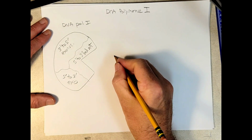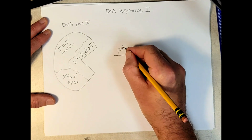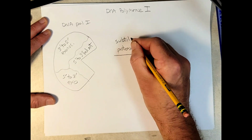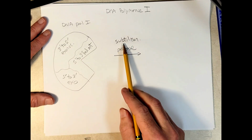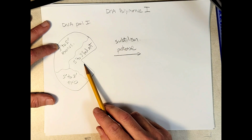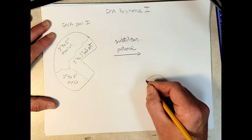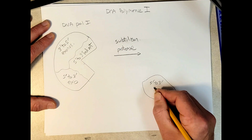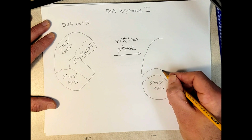So researchers found a long time ago that, and don't quote me on this, I know it's a protease, and I'm pretty sure the name of the protease is subtilisin. So maybe I'll add a correction to the video if that is incorrect. But the subtilisin protease can cleave DNA polymerase 1 in such a way that it removes the 5' to 3' exonuclease activity. So that is removed, leaving us with what is called the Klenow fragment.